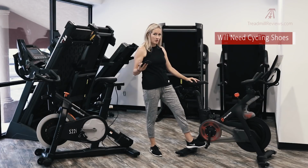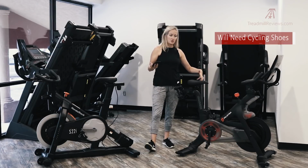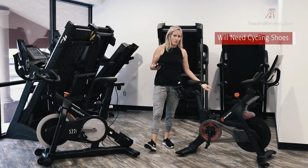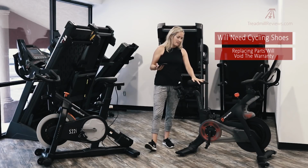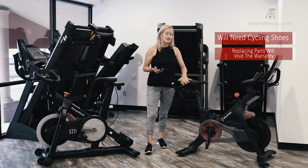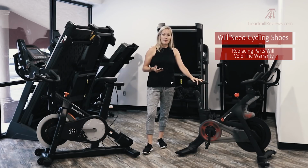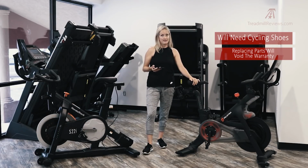But a major word of caution is if you replace components on this bicycle, which they are compatible with, like a regular road bicycle pedal or a regular road bicycle seat, it voids your warranty with Peloton. So that is a caution to consider, because we have seen reviews where people are having issues with the threading on the crank arm stripping. It's not happening a ton, but if you do swap out your pedals for something else and you're not using the tri-bolt cleat system that these pedals work with, you're going to void your warranty.